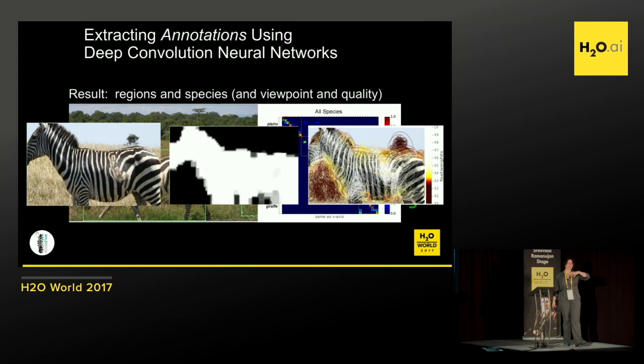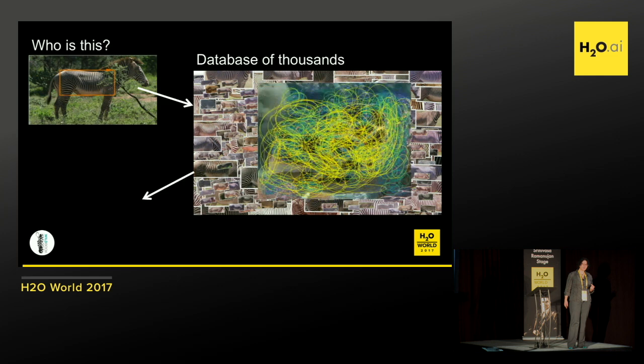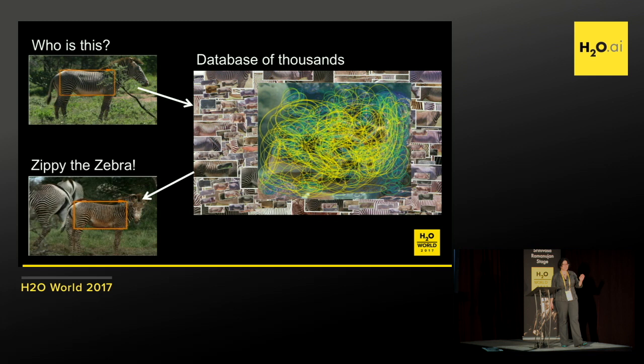But we can go further. We can ask, for a given zebra, who is it from a database of all the other zebras that we have? And we can say Zippy the zebra and Joe the giraffe and Terry the turtle and Willie the whale. And that is not deep learning anymore. If you're interested, I can talk a lot more about why this is not a deep learning problem. So deep learning is not the answer to life, the universe, and everything.